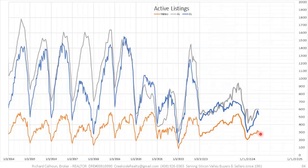This is simply the active inventory. You've got to be a little careful. San Mateo County is almost always going to be on the bottom because it's the smallest county. Alameda is typically the biggest county, but the takeaway is where the levels are now compared to where they are first quarter now, roughly the same as first quarter of last year and potentially even first quarter for the last several years.